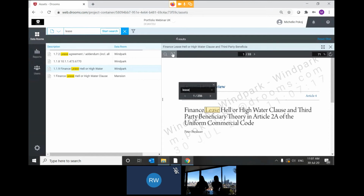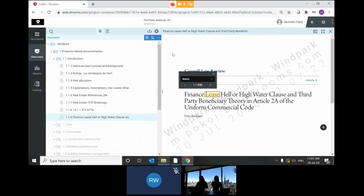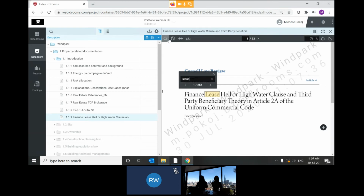Perfect. If I click here on the little icon, I can access the data room, and it's in index structure straight away. So I have the index here on the left-hand side. I have my document displayed and my search result. Leases appear 256 times within the document. What I could do now is to give you a quick introduction to the user experience. I could use the search bar and obviously also search for other keywords.